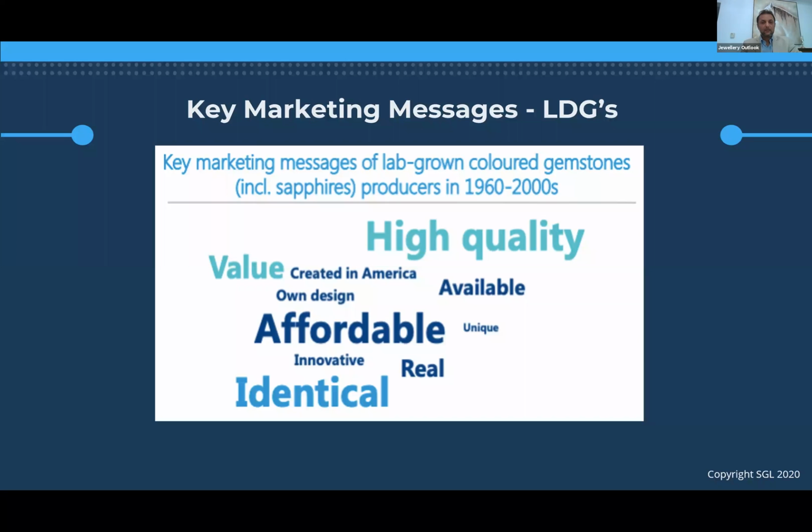It is an innovative product, of course, because the world has not seen a lab-grown diamond before. It is easily available today and probably even tomorrow, considering the fact that we don't have to have a mine for this, and it can be created in a controlled environment. A lot of these laboratories who produce CVDs also exist in America, and they market it as made in America, created in America. It is unique, it is a value proposition, and a lot of things around it. But yes, it is a value for money proposition for a lot of new age consumers.